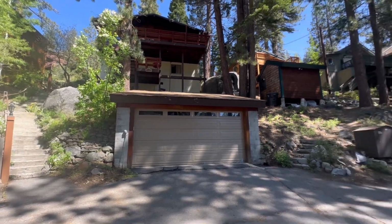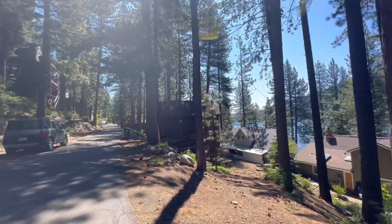Today we're here at Donner Lake, on Donner Avenue, 14562 Donner Avenue, and you are super close to the lake and you can see from here.